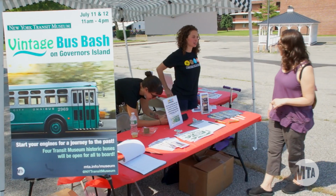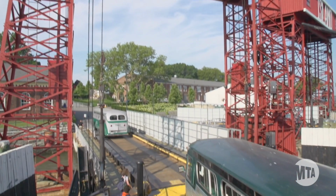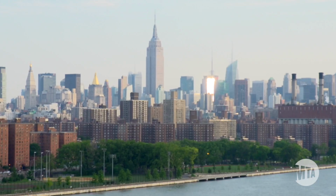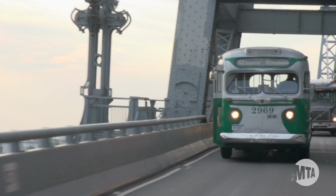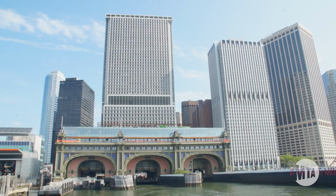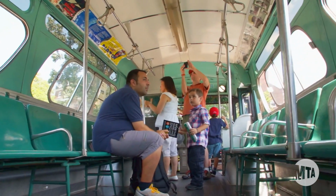Most of them ran in Manhattan and in parts of Brooklyn. And we're really excited to have the Transit Museum's buses out on Governor's Island, reaching new audiences and exploring new parts of the city. The purpose of an event like this is to connect younger New Yorkers. We're not old enough to understand the transit heritage of the city.